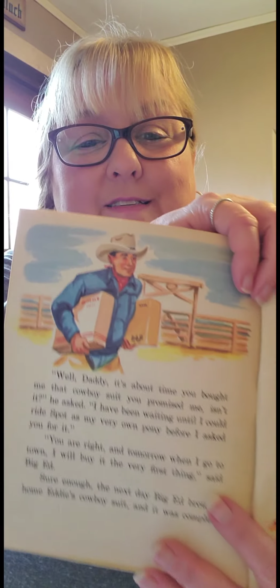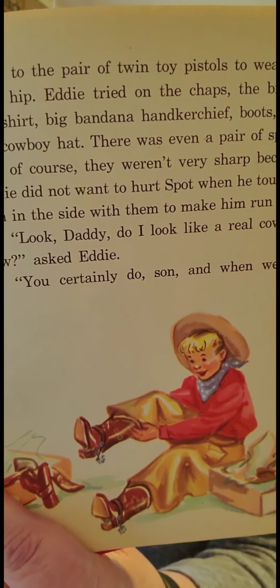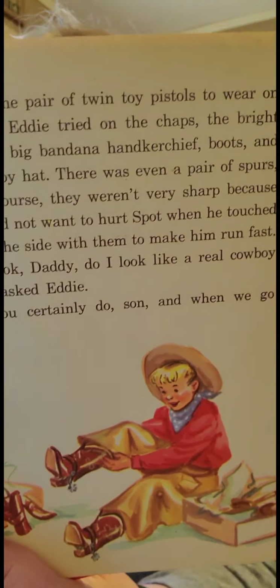"Look, Daddy, do I look like a real cowboy now?" asked Eddie. "You certainly do, son. And when we look at some cattle this afternoon at Mr. Wright's, you may ride Spot and go with us." See, there he is carrying the packages. And there's Eddie putting on his cowboy boots and his spurs.